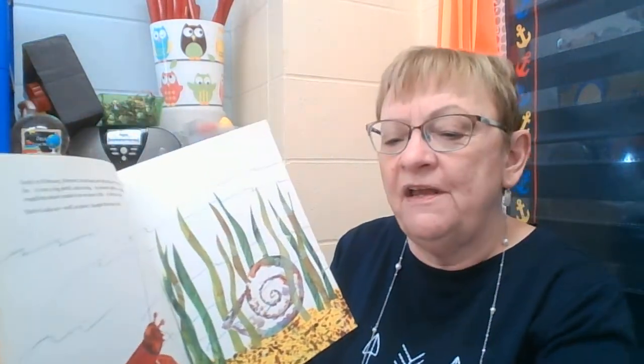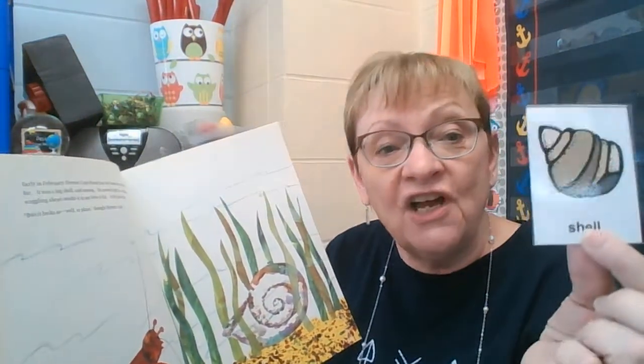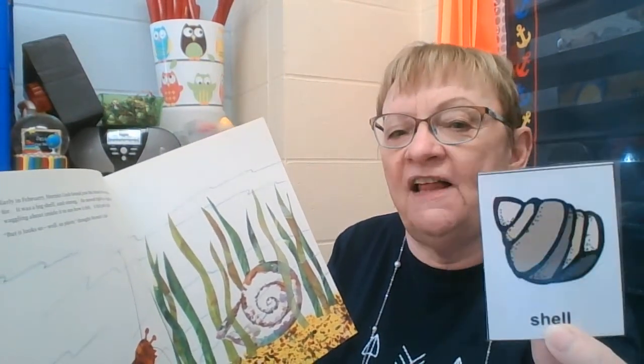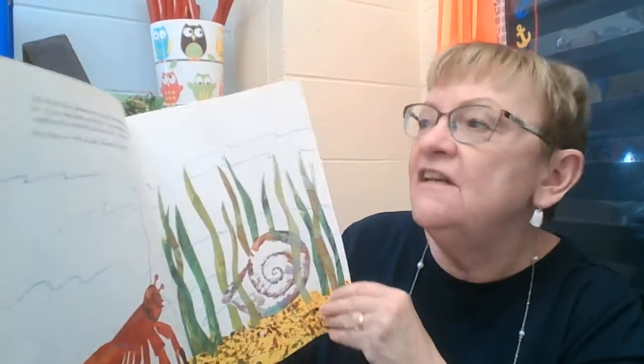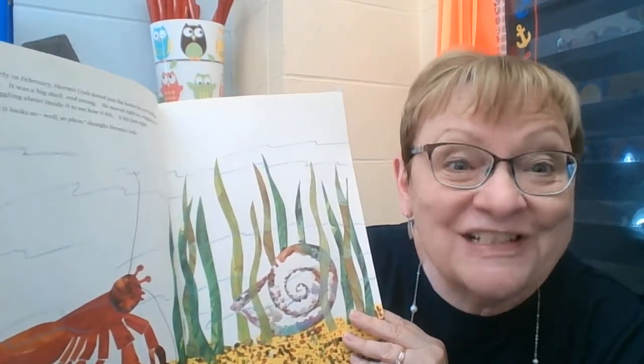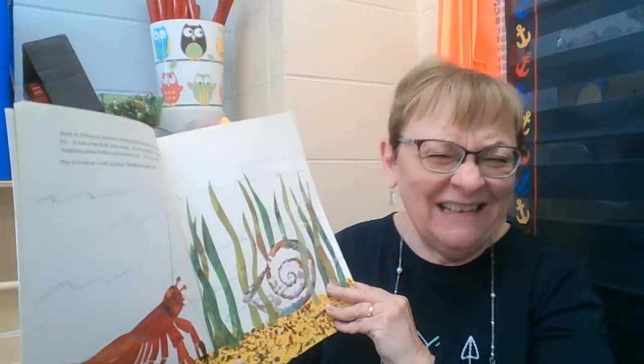Early in February, he found just the house he was looking for. It was a big shell and strong. So I'm going to put that up there. Shell. He moved in, wiggling and waggling inside to see how it felt. And guess what? It felt just right. But it looks so kind of plain, he thought. Kind of plain, isn't it? Yeah, he wanted some decorations for his shell.